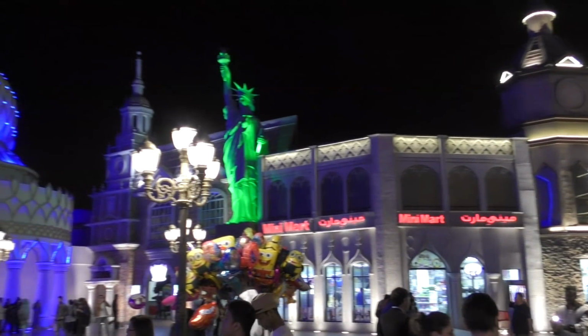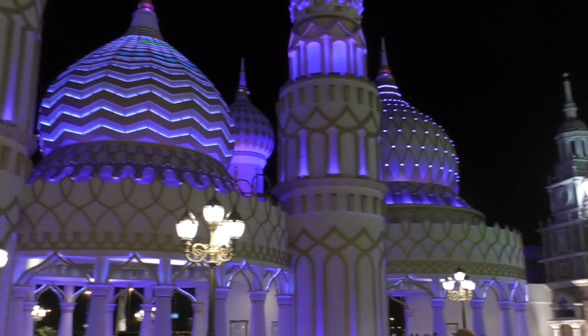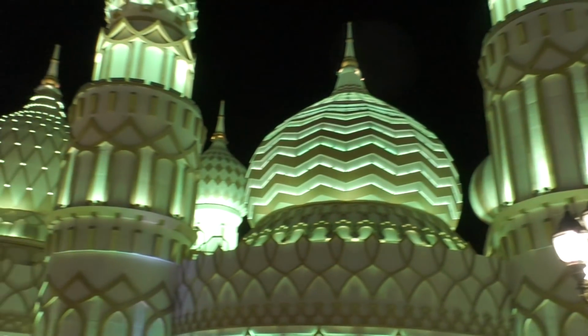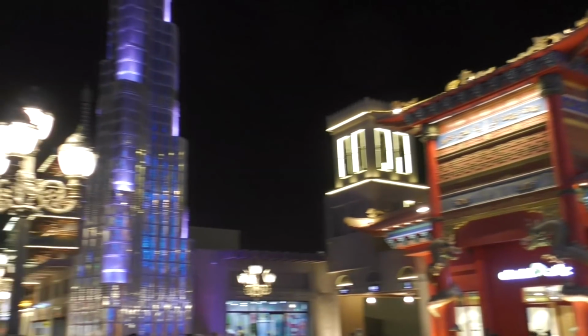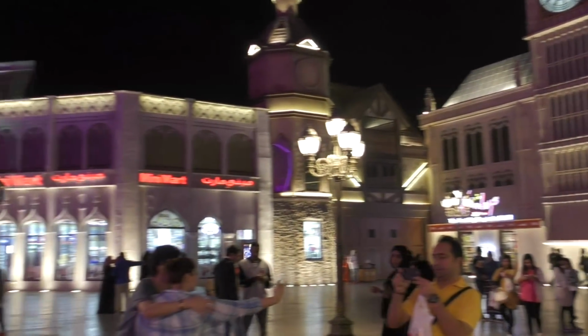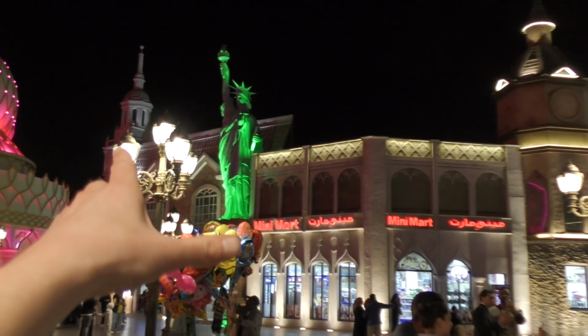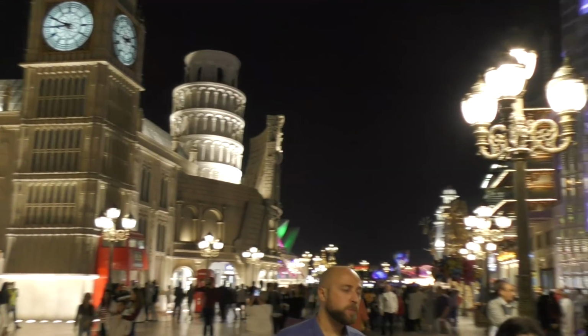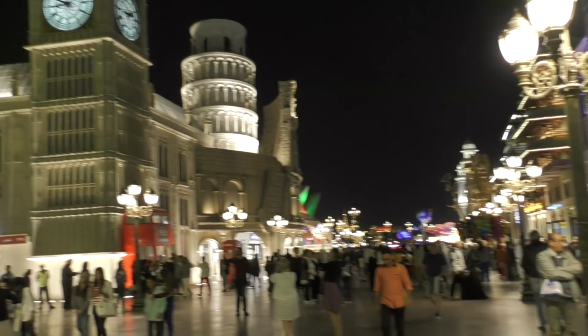End of our time here at Global Village, and what an amazing place it is. It's 360 immersion, and as much as this is more of a shopping centre than it is a theme park, you walk around this and there is so much to see and so much to do. Each of these areas is really nicely presented, and the facades on these buildings are incredible, and it definitely comes alive in the dark. The lighting around it is absolutely beautiful. And here we are back at the main entrance.